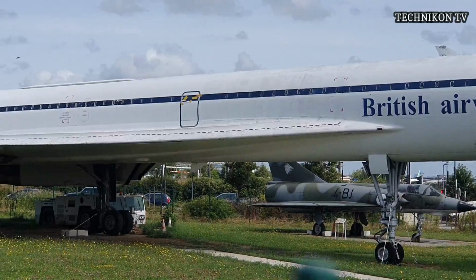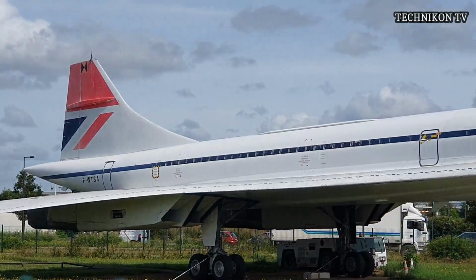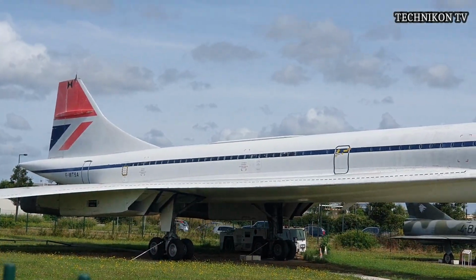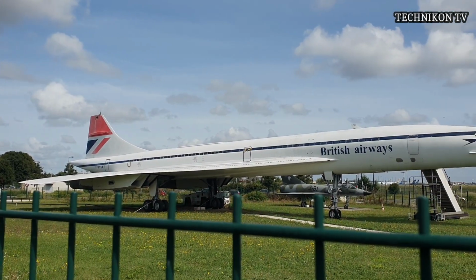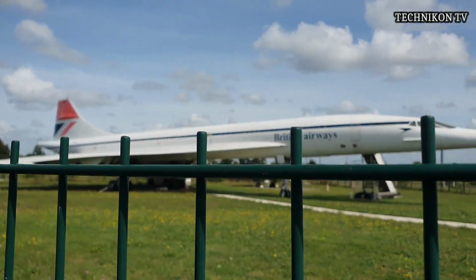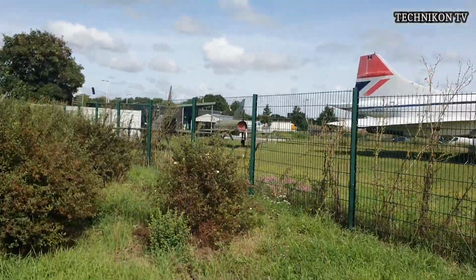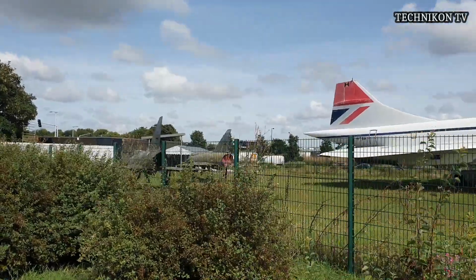Four engines, powerful engines over there. Very powerful engines. This is one of the first generation supersonic aircraft. It belongs to British Airways. There we go. That's a Concorde, British Airways. Okay, let's check on the Mirage. The Mirages, they're there. The two of them. I shall give you the identification numbers.